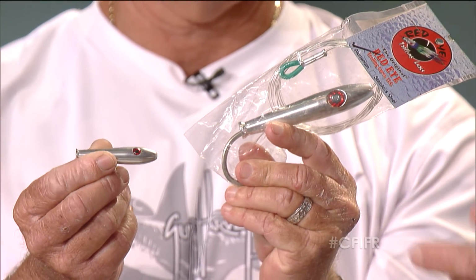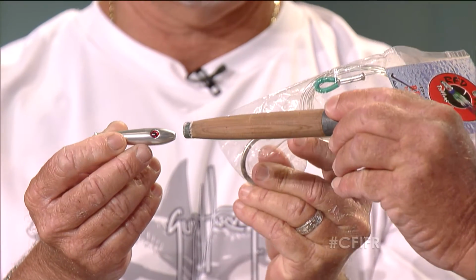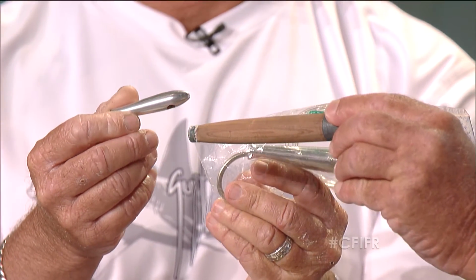And you want to try and match the hatch. So we got different sizes to match the hatch for what type of bait we see them chasing. So if you see them chasing big flying fish, go with the bigger one. If they're chasing little baits, go with the smaller one. Even the big ones will eat these small lures.